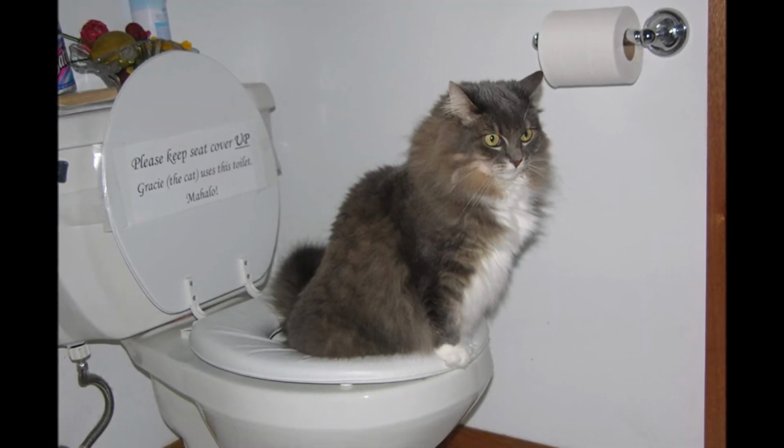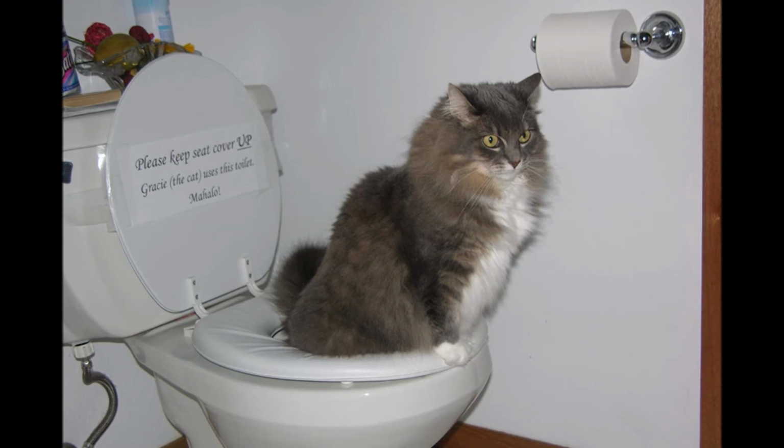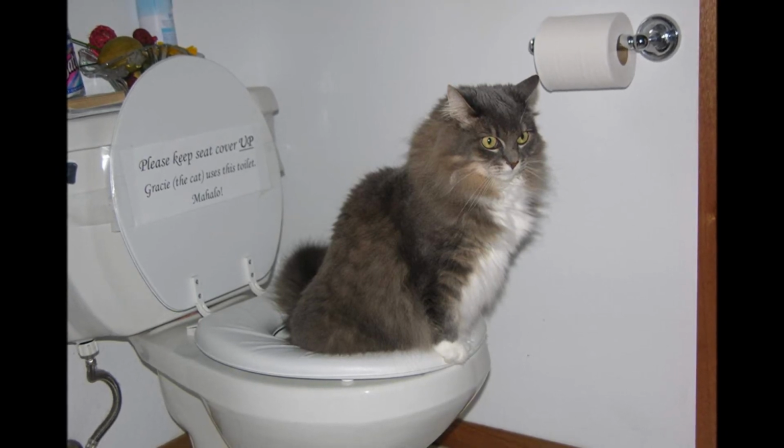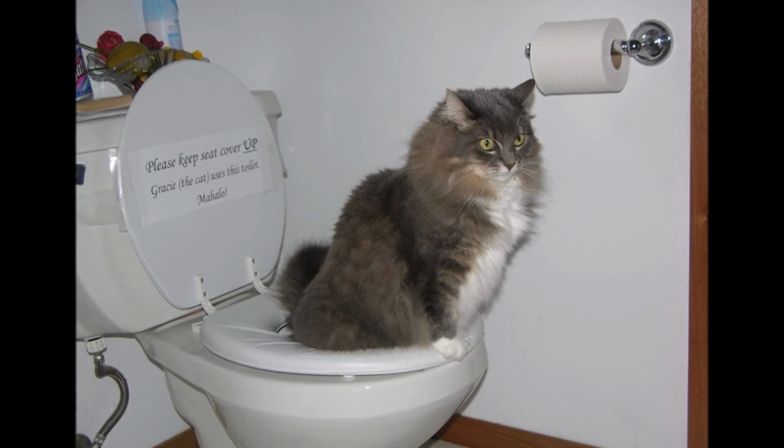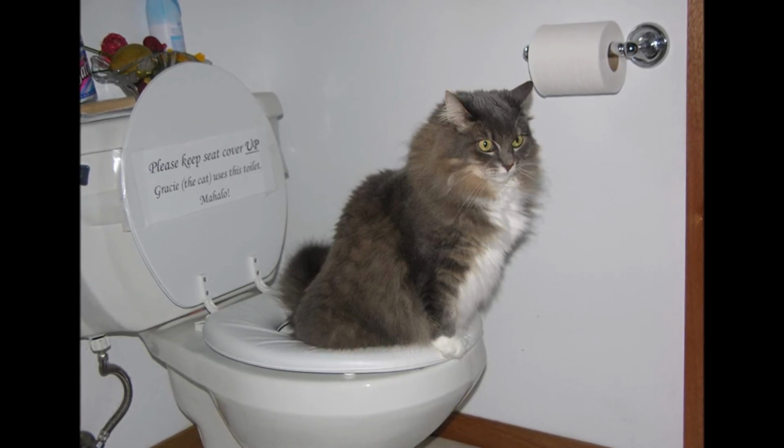Place CitiKitty on your toilet rim under the seat. CitiKitty is designed to fit all sizes and shapes of toilets. Plus the rugged polymer surface is easy to clean.